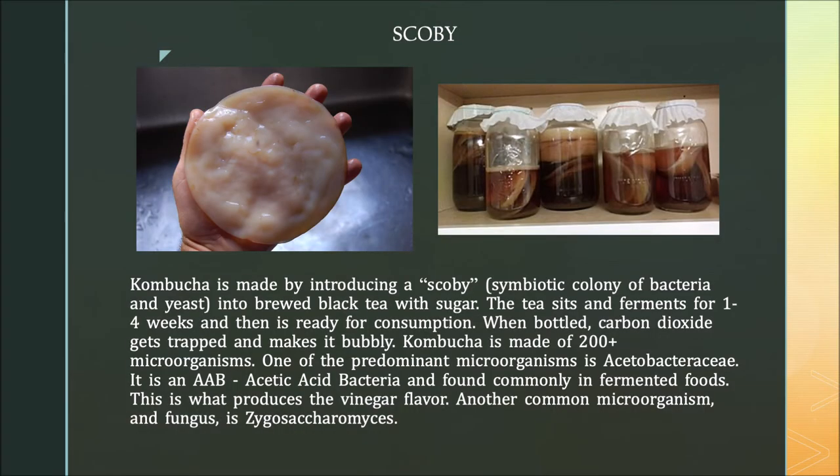Kombucha is made by introducing a SCOBY, symbiotic colony of bacteria and yeast, into brewed black tea with sugar. The tea sits and ferments for 1 to 4 weeks and is ready for consumption. When bottled, carbon dioxide gets trapped and makes it bubbly. Kombucha is made up of 200 plus microorganisms.